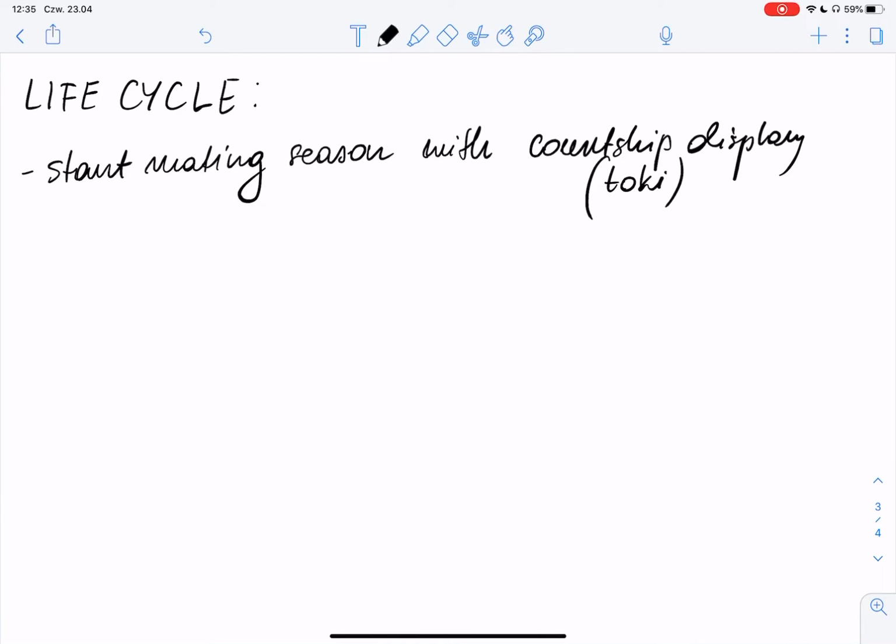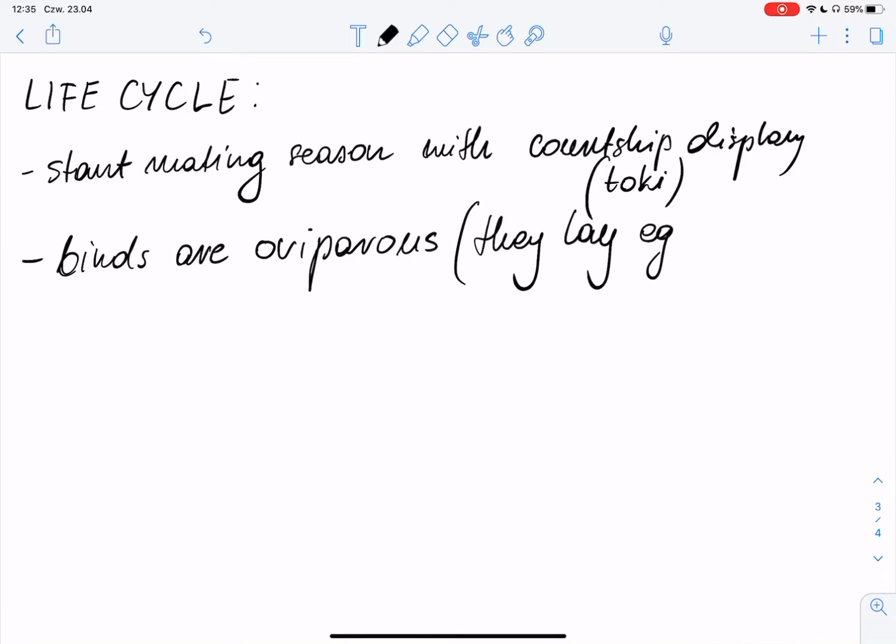All the birds are oviparous, which means they lay eggs. The eggs are being fertilized inside female's body, which means this is the internal fertilization. Because remember, when we were talking, for instance, about fish, the fertilization was external. So the female fish would lay roe on the bottom of the body of water, and then the male would come and spray it all over with sperm, and then the external fertilization happens. In case of birds, it happens inside the body of the female.